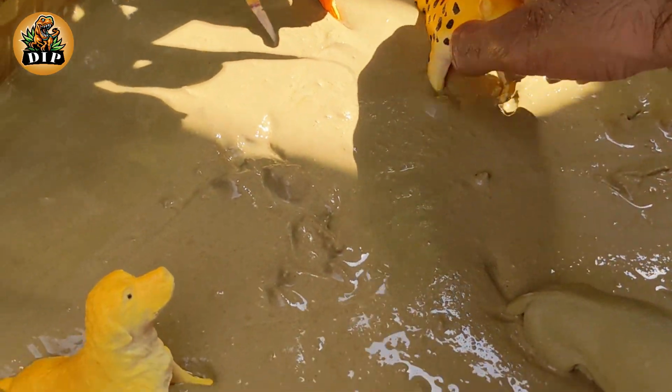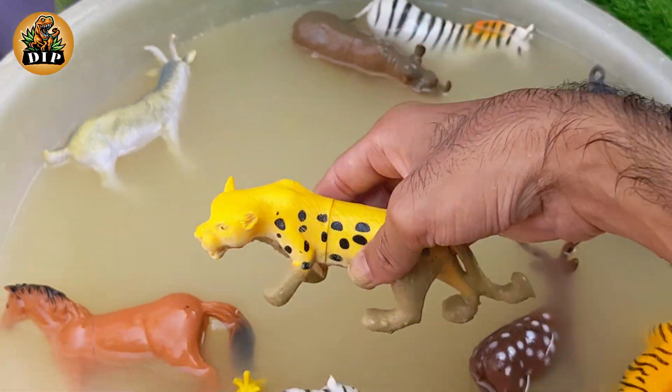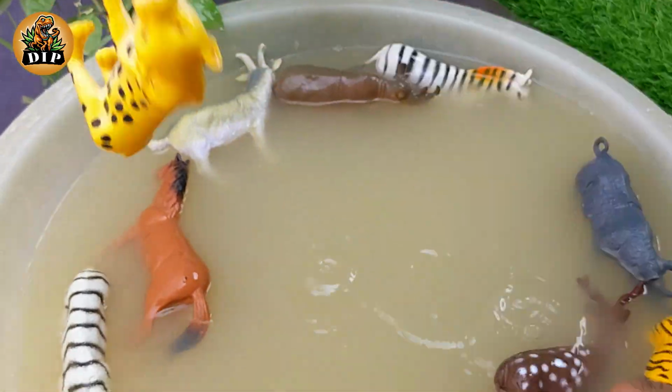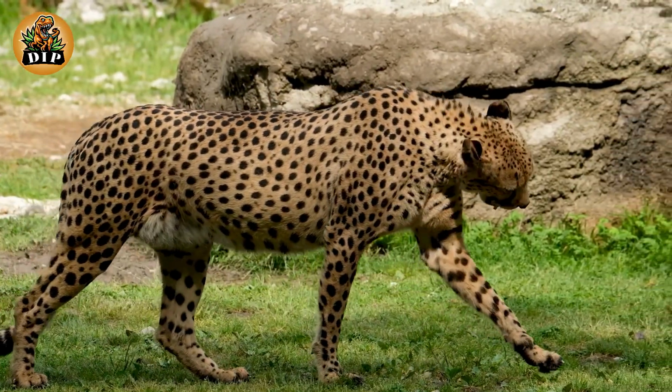And the next animal is the cheetah, the fastest mammal on land. The cheetah can reach speeds of 60 or perhaps even 70 miles, 97 or 113 kilometers an hour, over short distances.